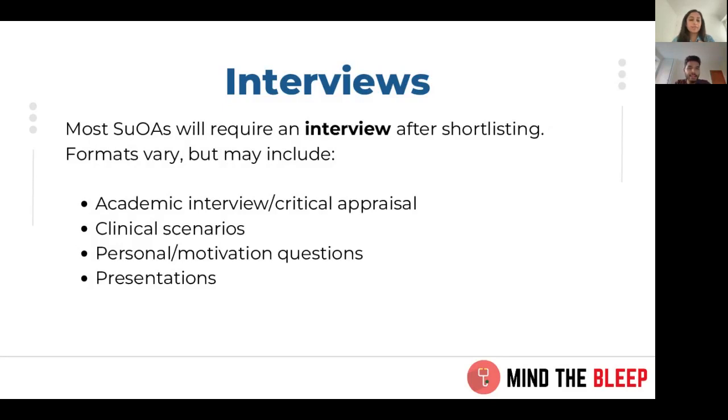Yeah, and just to add to this, this is a bit further down the line, because obviously it's after you do your portfolio stuff and you actually apply. So interviews happen towards November time. But if you are successful in getting an interview, make sure you do your homework on what the format is. And as Janhvi said, we will be putting you in touch with SFP trainees in the places that you want to work in, and also hosting deanery-specific webinars.